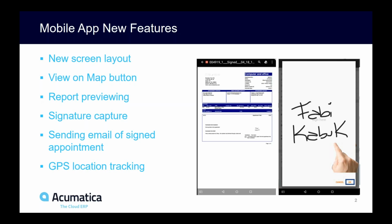Next new feature is signature capture. So now we have added a new section, which is called signature, that will allow adding information of the person who acknowledges the completion of the appointment. This is, for example, additional comments from the customer or any comments from the staff member performing the appointment.